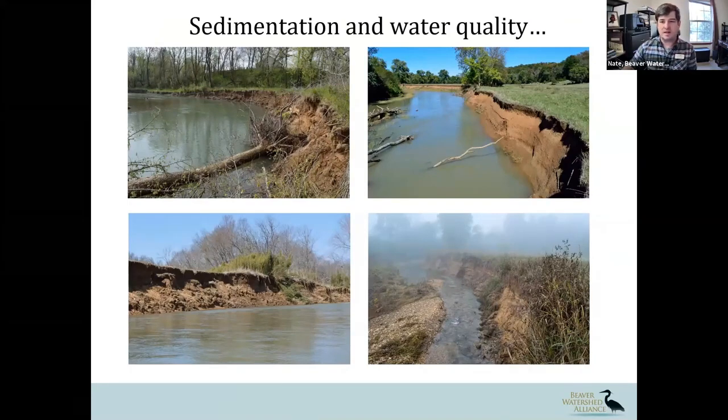This is fall, and a lot of the time I'm getting complaints. Why does the drinking water smell and taste weird? And that is a direct result of sediment and siltation and the presence of mineral phosphorus occurring in water as a direct result of the erosion you see in these images.